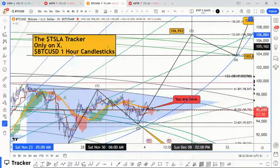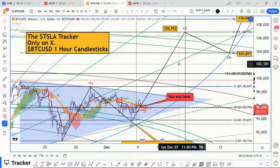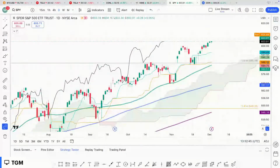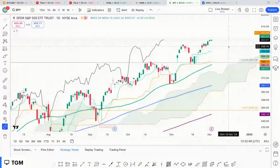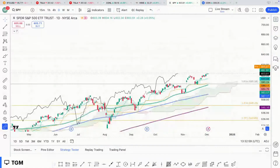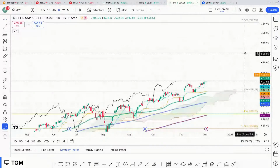All right, indices. I think we're at 832 now. I just want to touch on the indices real quick, simply because they're opening into all-time high territory again. Yesterday it didn't close into all-time highs, but the past couple of days have been continuous all-time highs. So it looks like there is a continuation, and if there is, it could even continue to the 2.72 way up here to the 700s for the SPY.